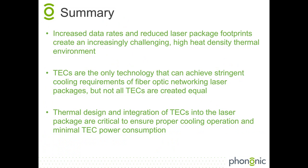So to summarize what we've talked about today, increased data rates and reduced package footprints are conspiring to create an increasingly challenging thermal environment for lasers and optical communications. Thermoelectric coolers have been used in this space for decades and are still really the only technology that can achieve the stringent cooling requirements of fiber optic laser packages.